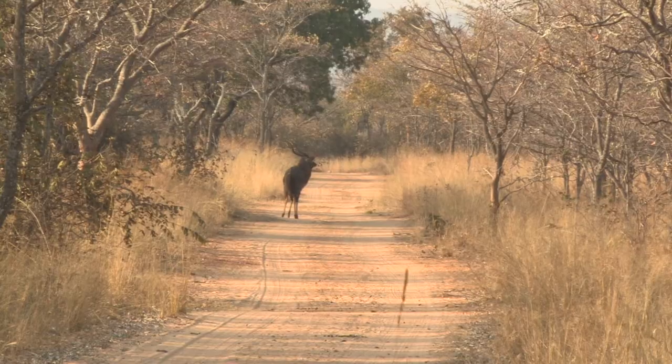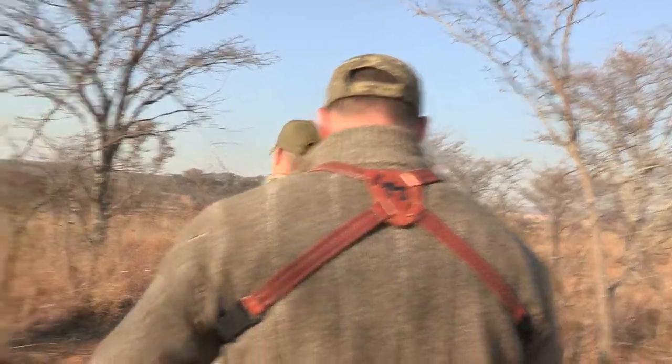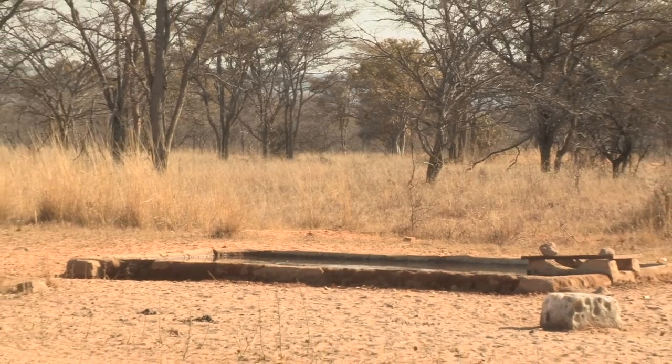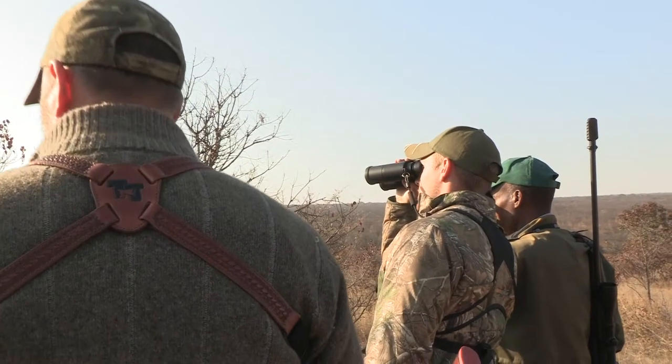When I was talking to Lisa about putting this trip together, she told me that she had some really great Nyala on the property. Now, Nyala is probably one of, if not my favorite antelope in all of Africa. Because I do like the Nyala so much, we made this a priority hunt for us on this trip. And Dakota, my PH, knew that they had been coming to this one certain water hole, so we sat over by that water hole and watched for a couple days, and we saw a lot of animals.